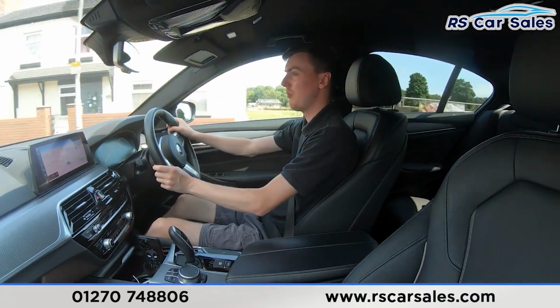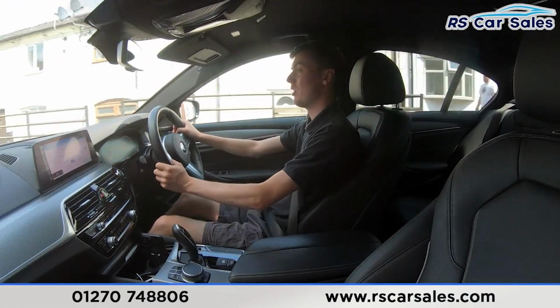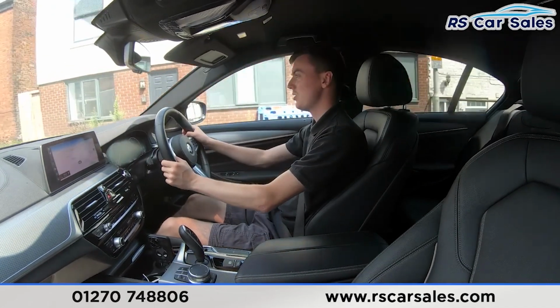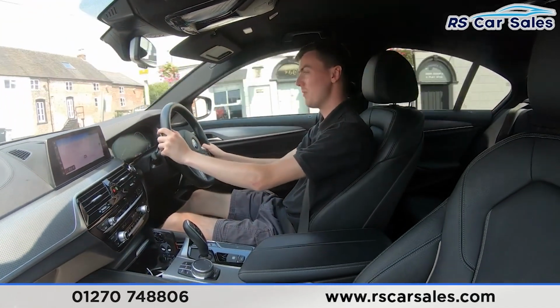We've got the dual zone climate control for the front passengers, with the air conditioning which is perfect for the hot summer days. Now we do also have the automatic gearbox as well, which is really smooth at going through all the gears, along with having the different drive modes.